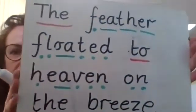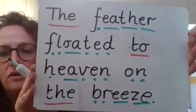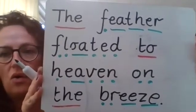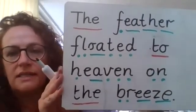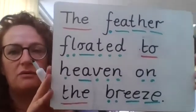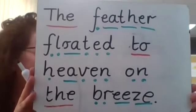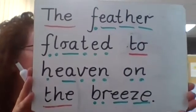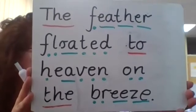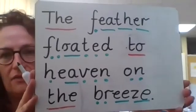Let me show you again. Right, here is our sentence, our long sentence. Have a look really carefully at all of those sound buttons. Make sure you have got all these sound buttons correct. Make sure you've got all your digraphs correct. Could you have a little wander around here, please, Miss Wilkinson, because we've got some mistakes over here.